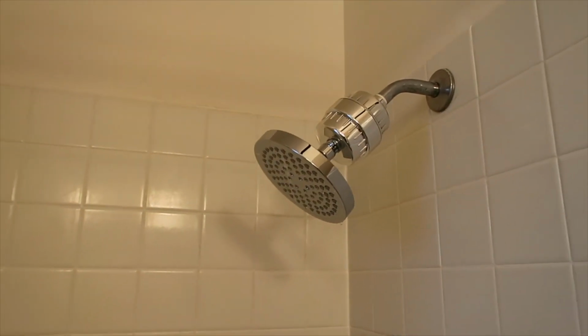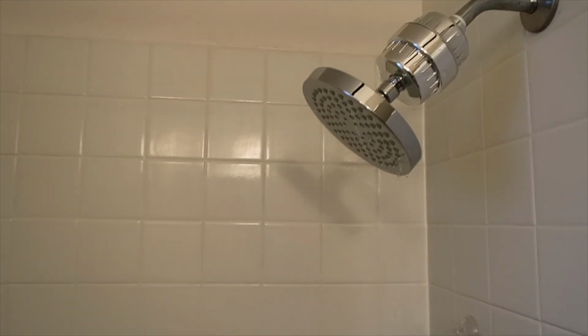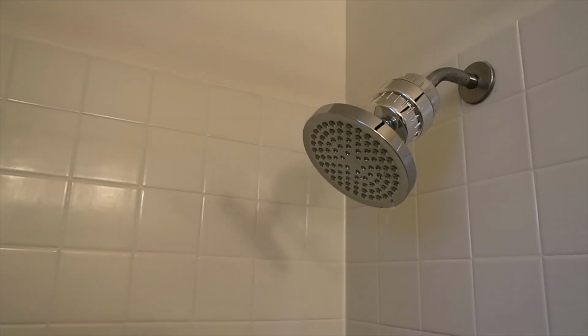Alrighty, here's the new shower head. Looks pretty nice, and we've already tested it out, and it works. It's actually a lot easier to set up than I thought, so I definitely recommend looking into this. I will definitely keep you posted on how it actually works, and I think I'm gonna wash my hair tonight, so we'll see if I feel any different.